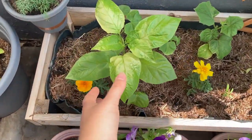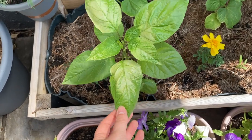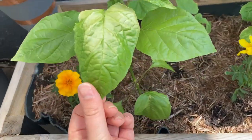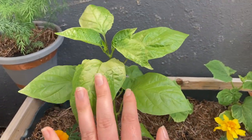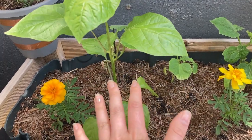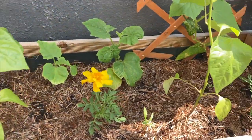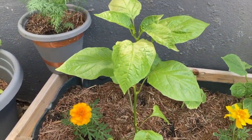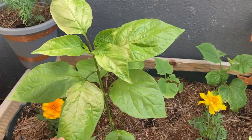So in front I have, I think these are sugar rush peach peppers, and they're doing really well, but they're not as bushy as the sugar rush peach that I have in the smaller pots. And I think that's because their roots have established and these are in a much bigger zone. So they're still establishing roots, I think, maybe. So yeah, these are sugar rush peach.